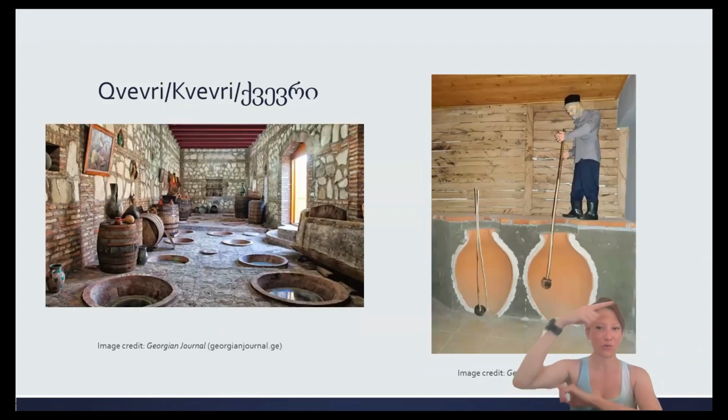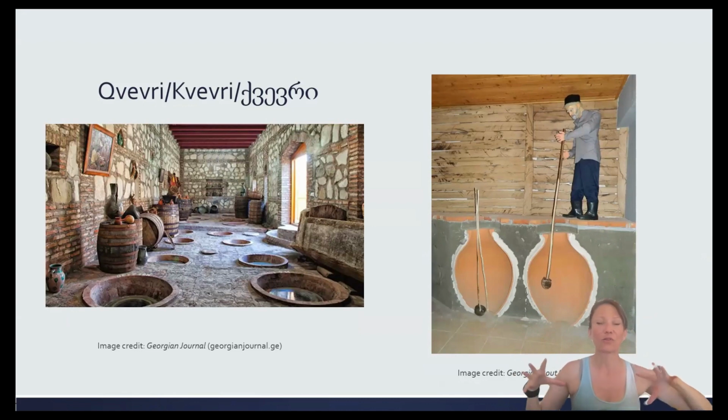So they do go in the ground. And then here you can see someone who's probably doing, I mean, this is from a museum, the cap management. So the ripe grapes are picked from the vineyards. They're taken to the winery. They're stomped traditionally by foot and put into the Kvevari in the ground.